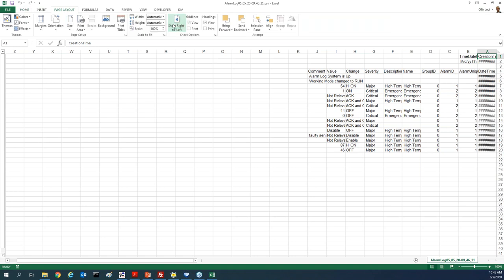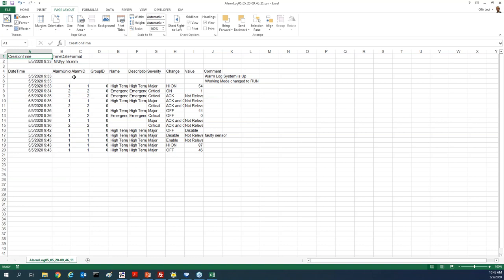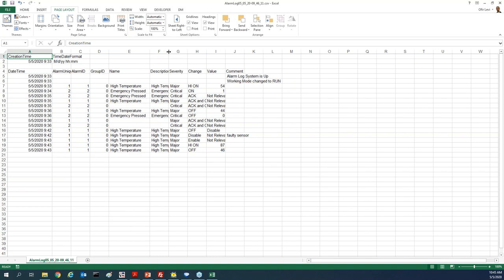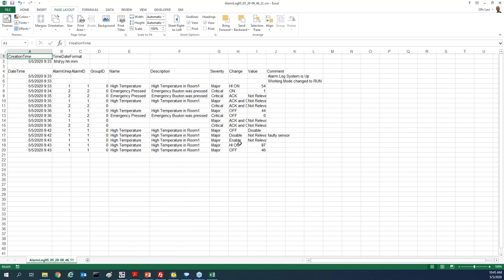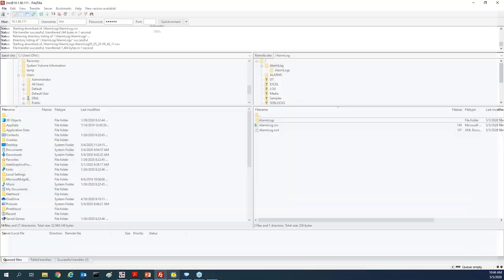Okay, let me just change the page layout. So in the log, you can see the date and time the alarm happened, the ID, the group, name of the alarm, the description, severity, the change, the value, and the comment. For example, you can see that whenever we disabled the alarm, you remember we entered the faulty sensor, and then we can see even the comments that we provided when we disabled the alarm. So you can use this log, as I mentioned, and get it by many ways.